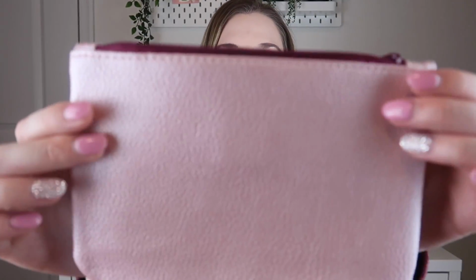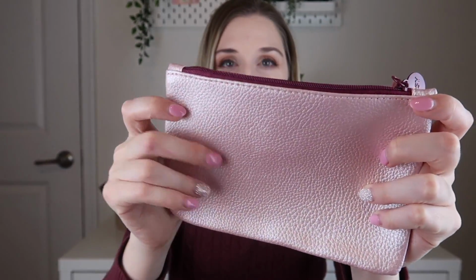But if you get all 3 subscriptions like I do, which I wouldn't recommend if you don't have a channel, they all kind of match. So this one is kind of like this metallic-y pink color, and then it has a maroon purple zipper, and the inside has that same color, and it says Ipsy. So it's just another makeup bag.